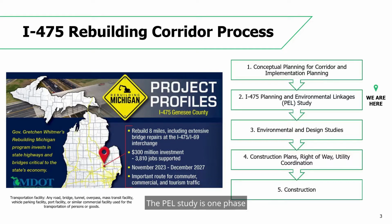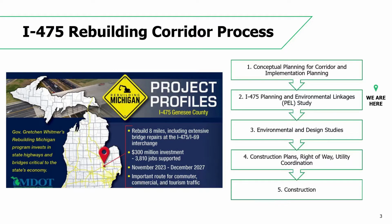The PEL study is one phase in the corridor project process. The conceptual planning for the corridor and implementation plan were the first phase. We are now conducting the PEL study with the end goal of identifying an acceptable alternative or alternatives to move into the environmental and design studies. This is followed by construction planning and finally ends with construction as the final stage.